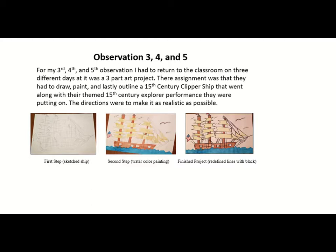On the first day, she explained that it was going to be a 3-week project. That day they were going to sketch their clipper ship, and then the following week they'd be painting with watercolors, and then lastly, they would be re-outlining their art with a black marker.